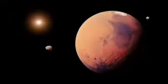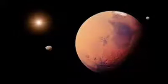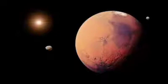A Japanese probe scheduled for launch in 2025 will explore Phobos and return samples to Earth. The researchers expect that these samples will provide the needed details about the interior of the Martian moons and will enable more precise calculations of their origin.